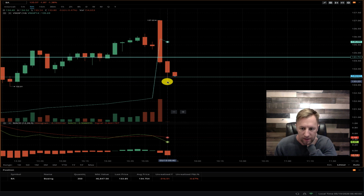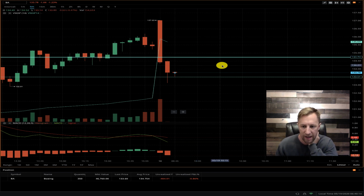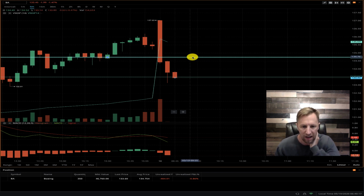So this is a nice long upper wick, so we might see a little bit of a push, but there is some very bearish momentum so far. But the SPY is also picking up a little bit of a bounce here too. So maybe we might get a little bit of a dead cat, and I'll be able to scale myself out of the position, but we'll see.